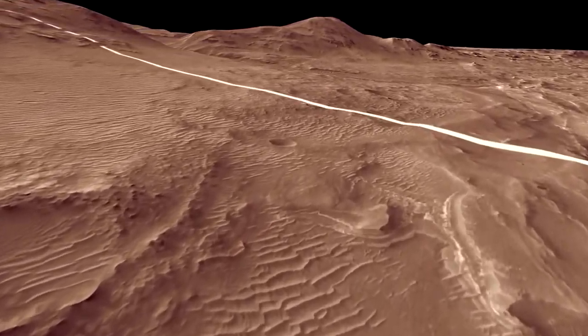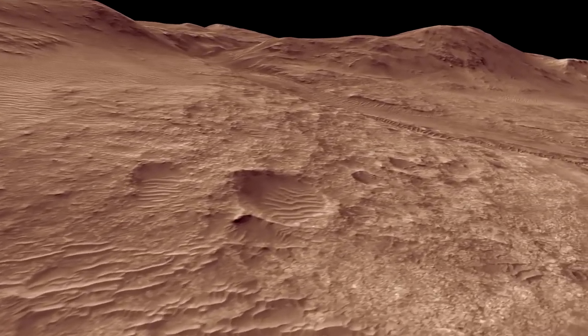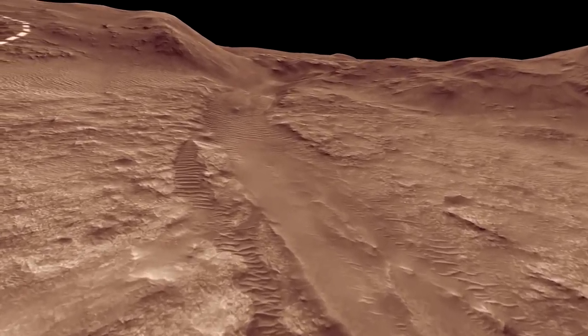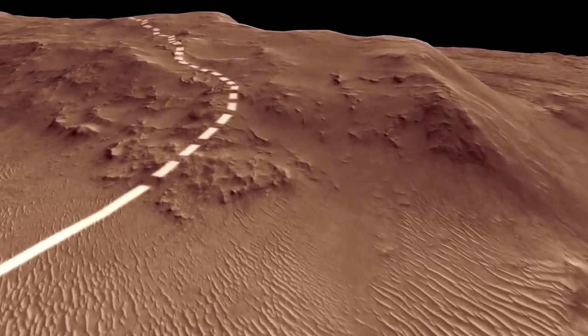Jezero crater formed when a large object collided with Mars, excavating rocks from deep in the Martian crust, exposing them in the rim for us to study. These rocks would have been hot shortly after the impact and may have hosted hot springs. Deposits from these springs would be another target in our search for possible ancient life on Mars.